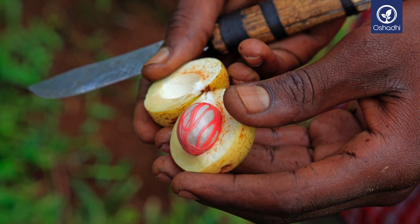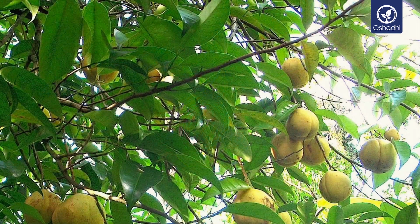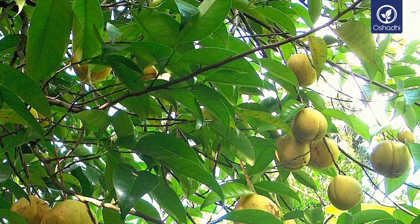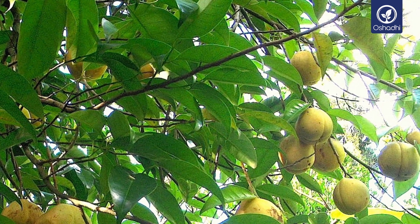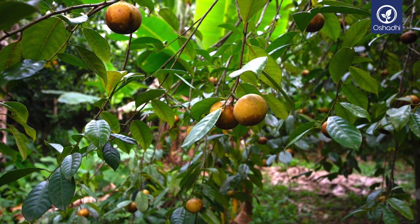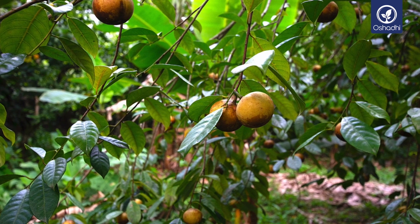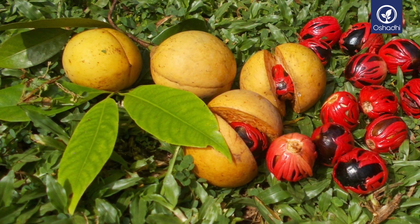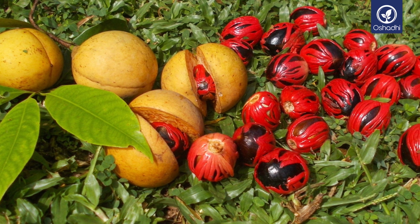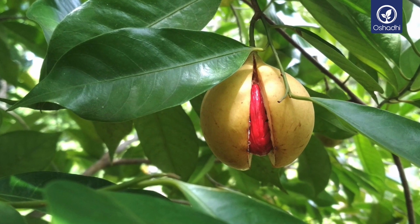Nutmeg became quickly very popular and expensive. In the 16th century, it was called the gold of India. The British, Spanish, Portuguese, and Dutch were fighting intensely with one another on the nutmeg trade, and finally the Dutch received the monopoly by exchanging with the British the island of Manhattan against the small island of Roon in the East Indian archipelago.